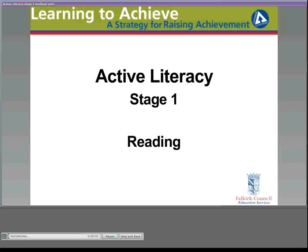Active Literacy Stage 1 Reading. This presentation is designed to provide an overview of the reading strategies for Primary 1, as outlined in North Lanarkshire's Active Literacy Pack.